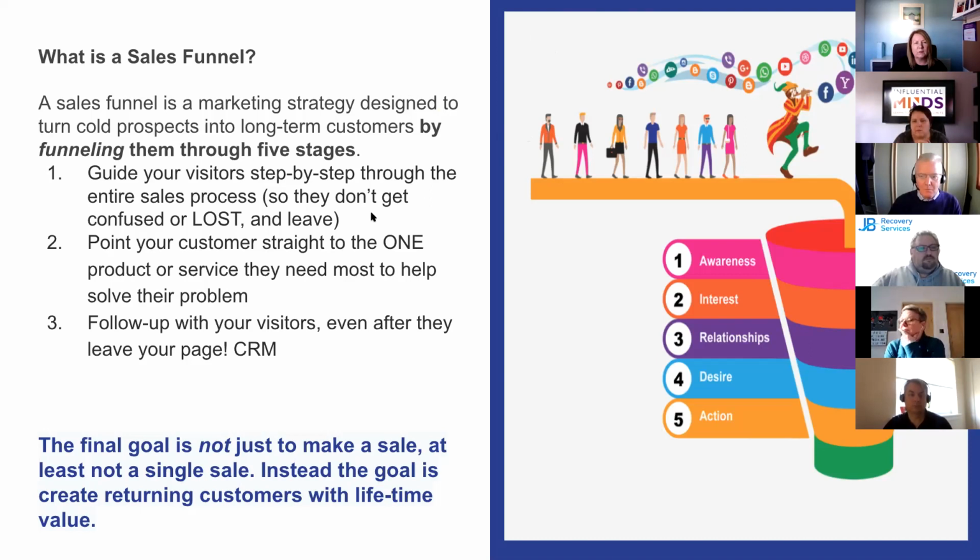The difference being, a funnel guides your visitors step by step through the entire sales process. So they won't get lost. If you think about a website, someone's looking at your website, they're navigating your menu, they're looking at different products and services. Whereas in a funnel, the funnel guides the person through the actions and the steps that you want them to take. That's really the main difference. It points your customer straight to the one product or service that they need help with most to solve the problem.